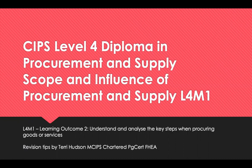And I'm going to cover Learning Outcome 2, which is to understand and analyse the key steps when procuring goods and services. So we'll look at the key aspects of the procurement cycle, the stages in the sourcing process, and we'll look at electronic systems that can be used at different stages, and the relationship between compliance with the processes and achieving outcomes.